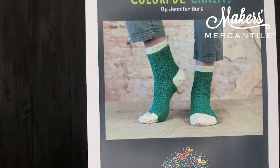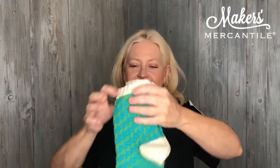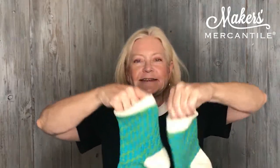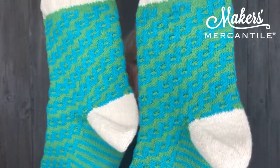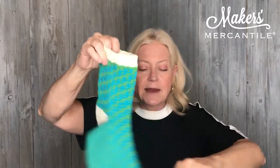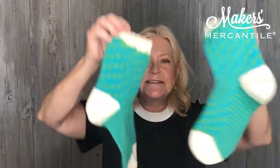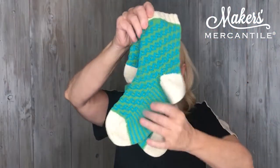It is called Colorful Chains, a sock design by Jennifer Burt. And guess what? On my side here, I actually have the socks. Look at this. Here is your beautiful pair of socks. Look at that lovely stitch pattern that's in there. The most marvelous thing about these socks is that there's no wool in them, and yet they have all this stretch, so they're going to stay up on your feet, stay in place on your leg and everything else. Look at these, they even have stripes down at the bottom. These are just so beautifully done. Kudos to the designer, Jen Burt. Love them, love them, love them. So those are our socks.